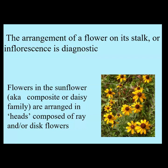Alright, so now I'll give you even more of a challenge. So are we looking at one flower here, and a composite? This one flower? I'll talk more about the inflorescences. That means the arrangement and type of flowers, individual flowers on a plant, on a herbaceous plant.